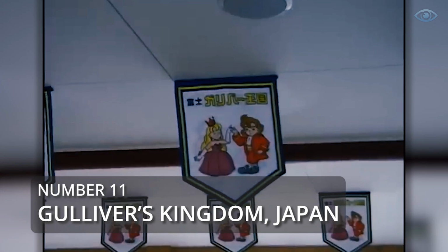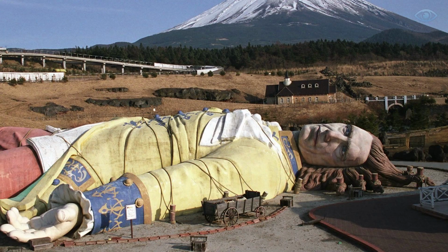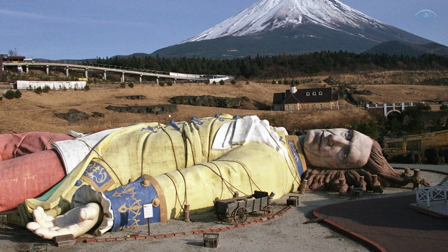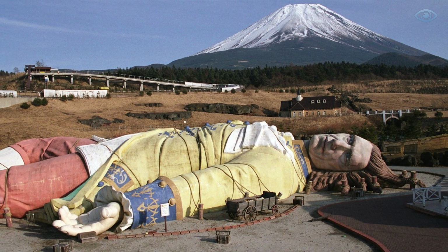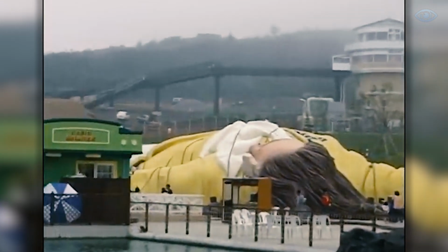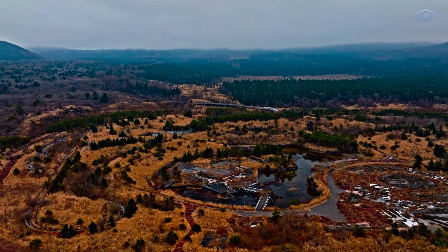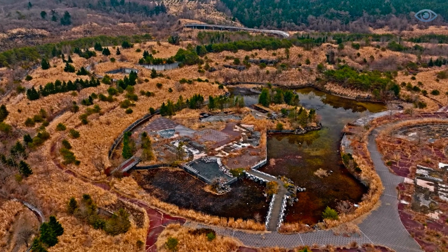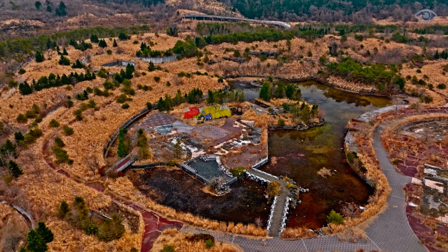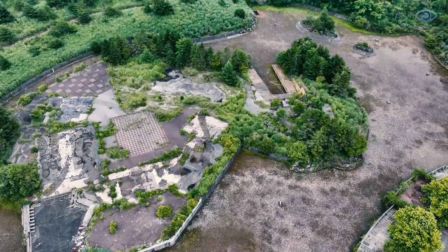In 1997, near Japan's Yamanashi Prefecture, an unusual amusement park called Gulliver's Kingdom was opened. It was built in a picturesque location with a view of the active stratovolcano Mount Fuji. The park's construction was part of a special government program aimed at boosting the country's economy. It was intended to attract many visitors, not only with its creative design and sculptures, but also because of its proximity to Mount Fuji, which draws over 20 million tourists annually. However, the park was short-lived and closed just 4 years later.